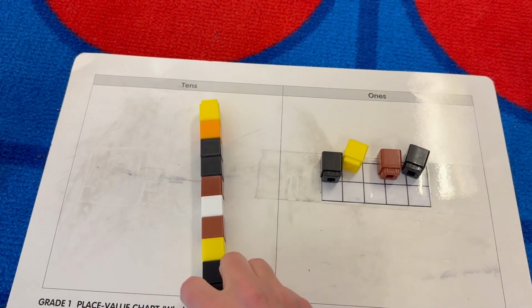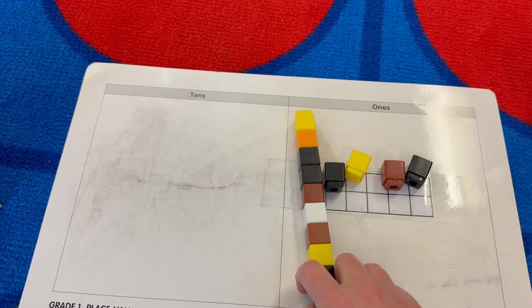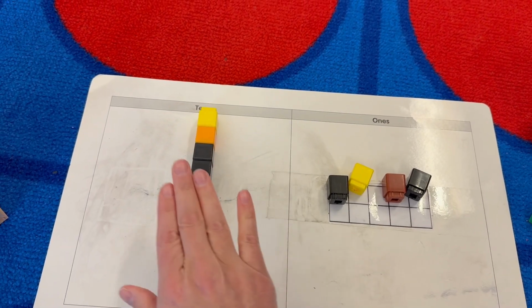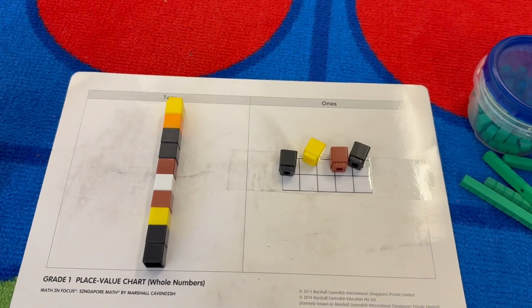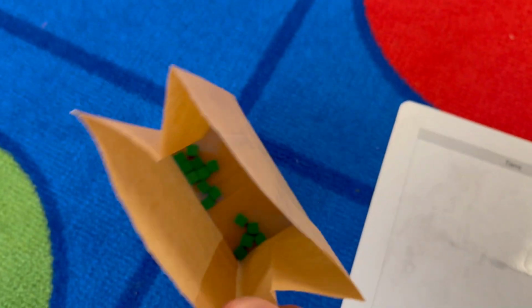That's why we call it regrouping. We're not adding a 10. We're not taking anything away, even though we're just moving it. We are regrouping it to make it look a little different. We have our 1 10 and our 4 ones. So I did that all with them. And then I said, all right, I have another mystery bag here.